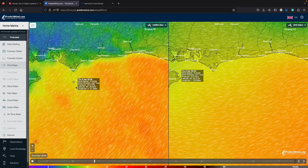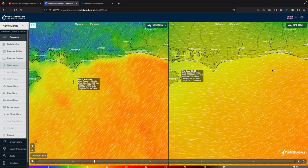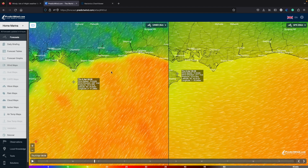This will be sort of on the stern quarter. This will really be almost a dead downwind run. So we'll just have to see what happens between those two models.